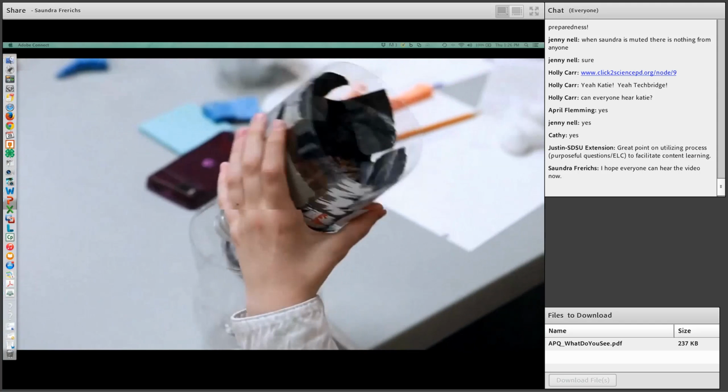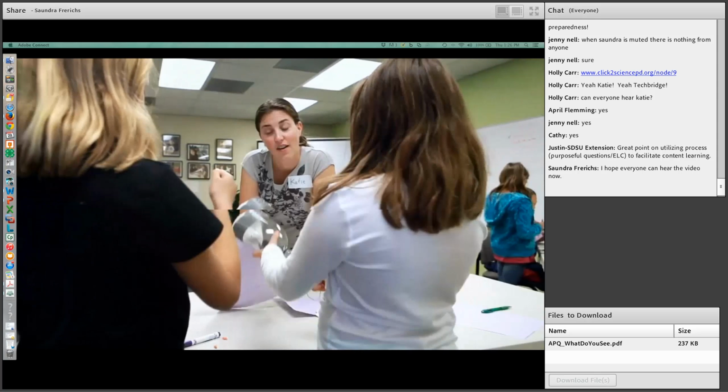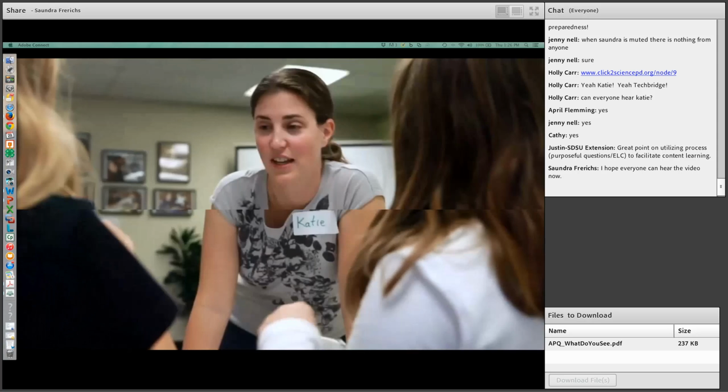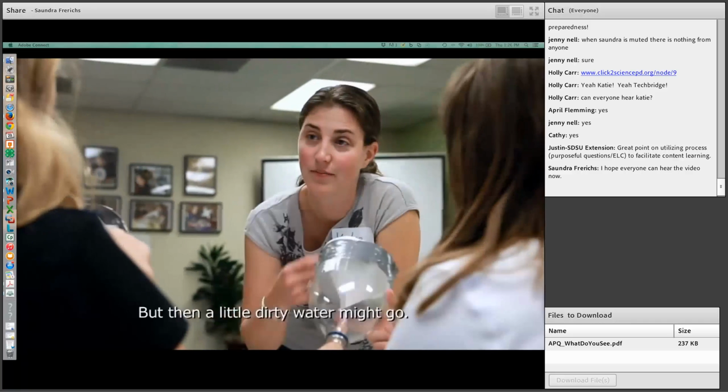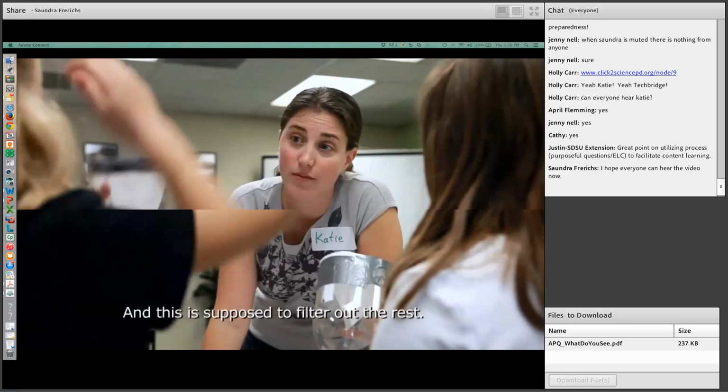We should put a little slit right there. And then we'll put the straw. And the straw will just go through there. Oh, so you're then saying a little straw, dirty water might go. Because this is supposed to filter out some dirty water, and this has to filter out the rest.